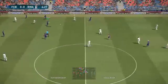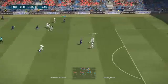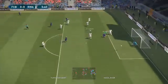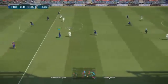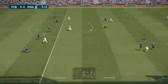Spoon forward. Tries a through ball. Iniesta looking to get on the end of this. Well, when the options aren't quite present in the box, it's in the crosser's interest to hold on for support. Here comes another cross.